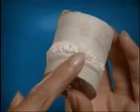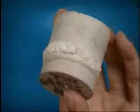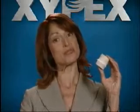To demonstrate what our crystals look like, our lab people grew these Xypex crystals on the outside of this concrete cylinder. Most importantly, this is also what Xypex crystals look like when they grow into a full, non-soluble crystalline structure inside the concrete.